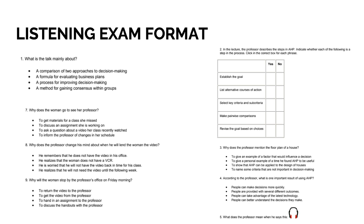Why does the woman go to see the professor? Again, that's like listening for details, extracting information. And once you get that, you can answer that question. Why does the professor change his mind when he will lend the woman the video? If you look at number 9, it says, why will the woman stop by the professor's office on Friday morning? Again, that's listening for key details, right? So again, the skills you learn for reading tasks are being applied for the listening task. It's the same thing, but in a different way.